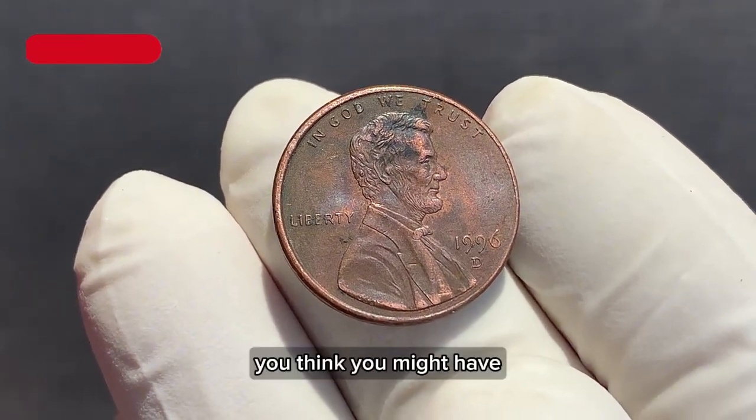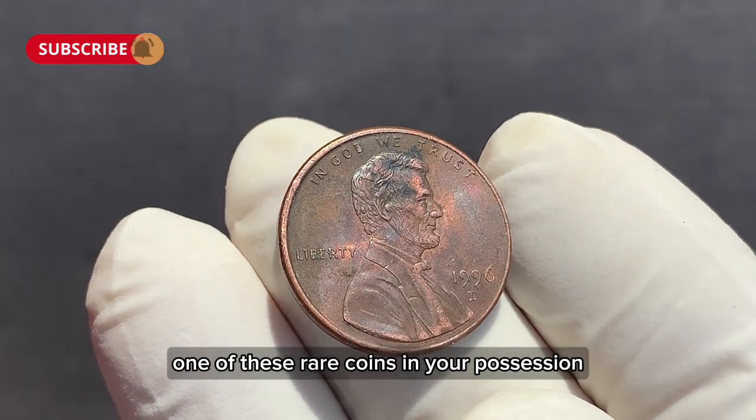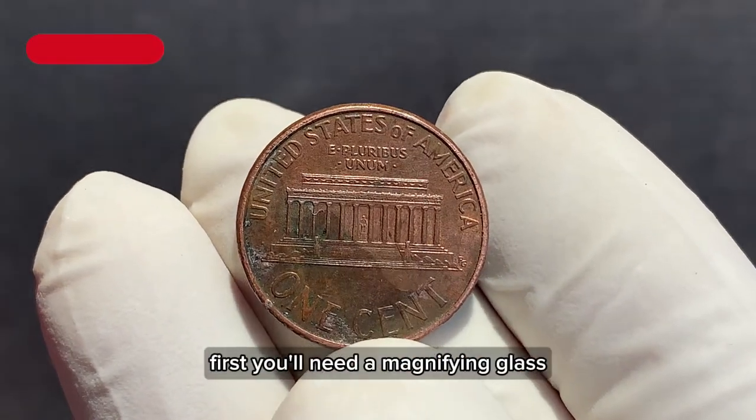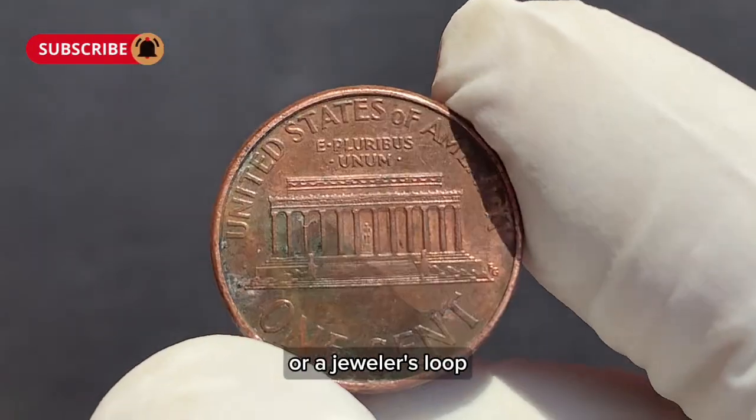Do you think you might have one of these rare coins in your possession? If so, here's how you can find out. First, you'll need a magnifying glass or a jeweler's loupe.